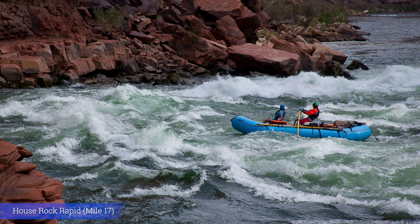Onward to House Rock Rapid. This one is big and challenging with strong flip potential, and it also requires making an aggressive lateral move. So we'll spend a little extra time here on strategy and technique.